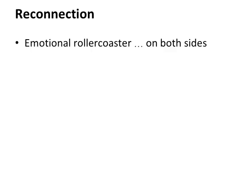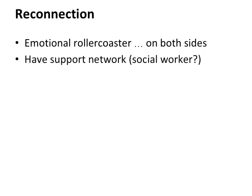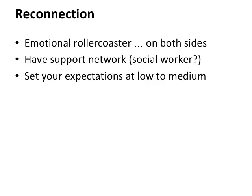So if you do get a positive match, what then? Well, the reconnection can be an emotional roller coaster on both sides. You have to have your support network ready. Set your expectations to low or medium, and anything above that is going to be a bonus. A lot of adoptees go in with very high expectations and come out disappointed. So you have to manage those expectations on both sides of the family.